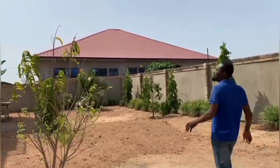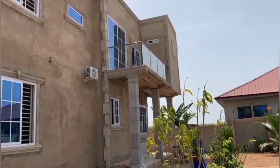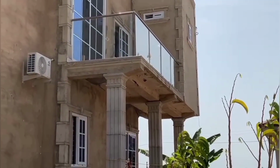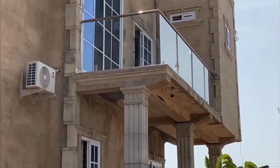And at the top here, you can see that there's a glass balustrade being mounted on top of the store building. This is nice work being done. Yes. So when you need aluminium glass balustrades, contact Amojet.